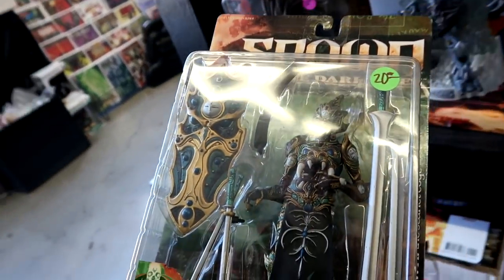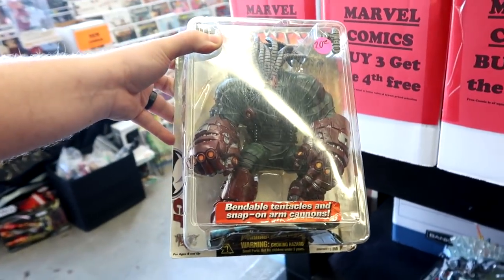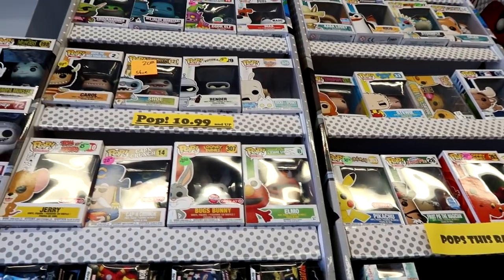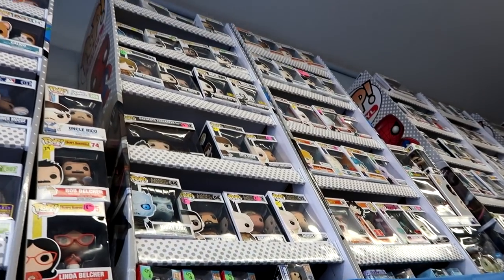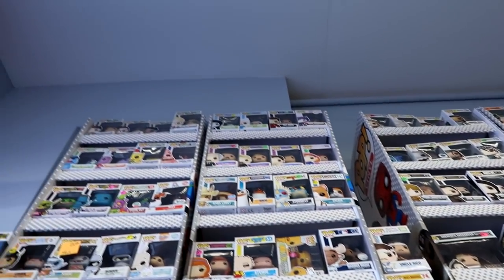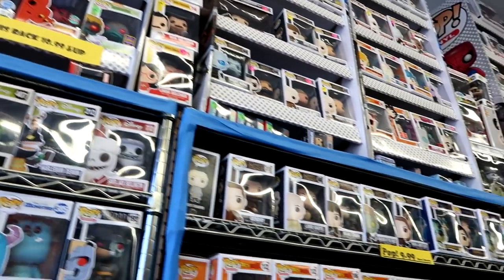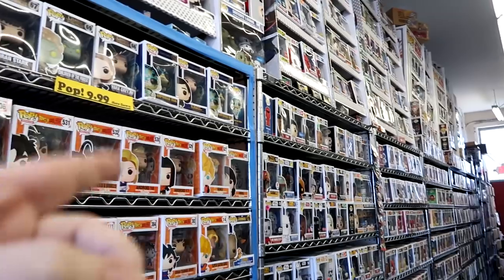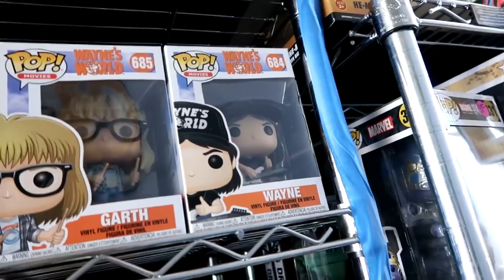Alright guys, we do have some figures down here. Got some Spawn stuff here. This is really cool. I kind of just want this because of how massive it is. That's awesome. Yeah, we have Cal. A bunch of Game of Thrones stuff up there, the MCR, Stormfly. Bunch of Dragon Ball. Do I need any of these? I need Videl. Might pick up Videl. Need to get a Majin Buu. I don't have that yet. Oh, they got Boy Meets World.